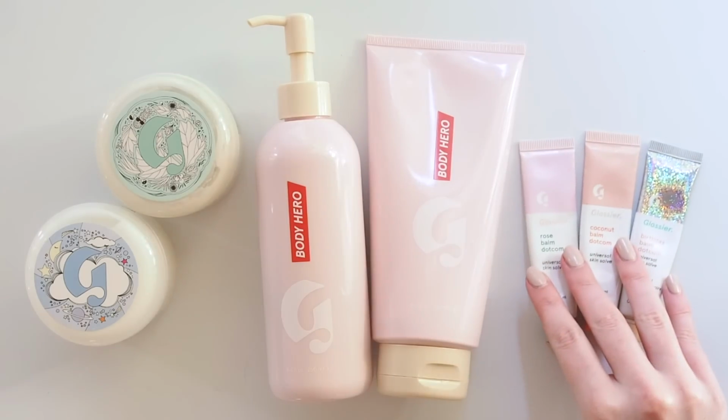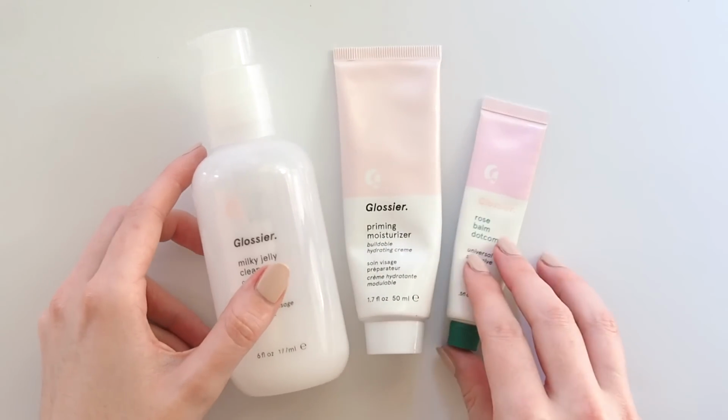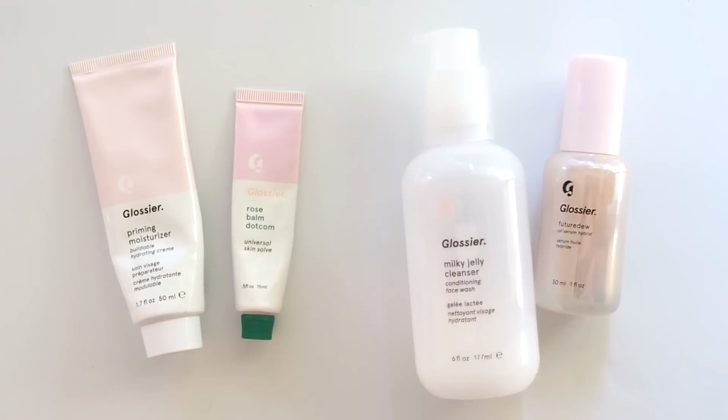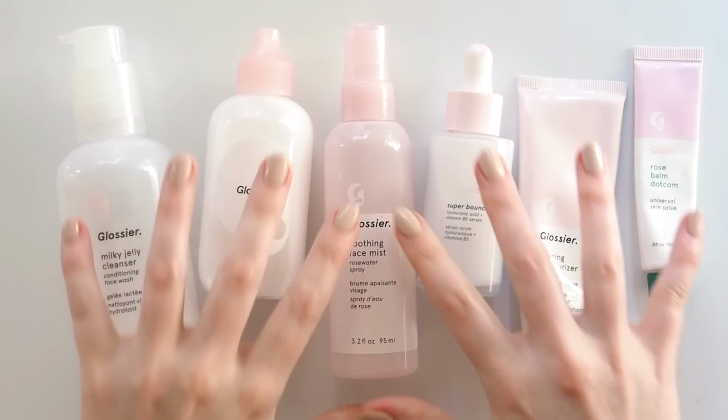As well as the duo and trio sets I mentioned along the way, Glossier also sells the basics in the skincare set with Milky Jelly, Priming Moisturizer, and your choice of balm.com, or a Milky Jelly and Future Dew combo to cleanse and glow. There you go, a relaxing skincare routine full of moisture and millennial pink packaging.